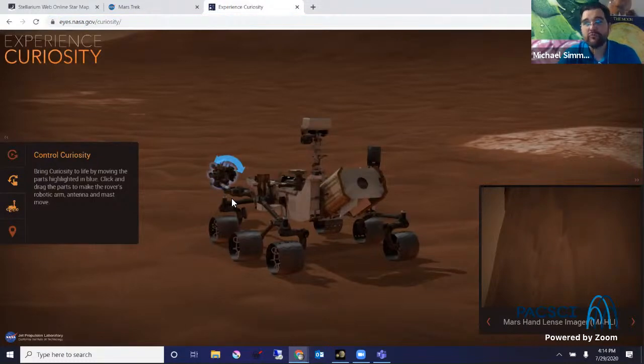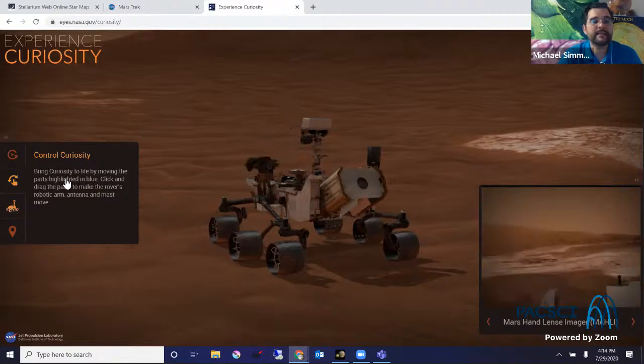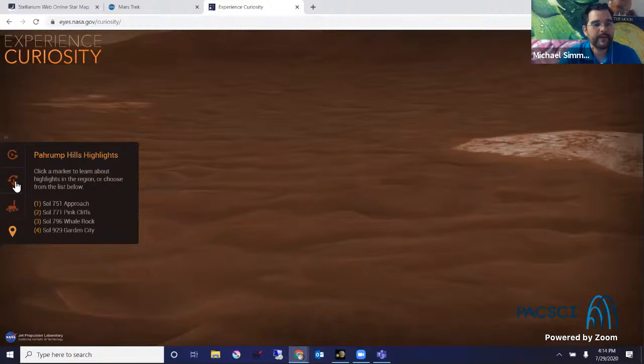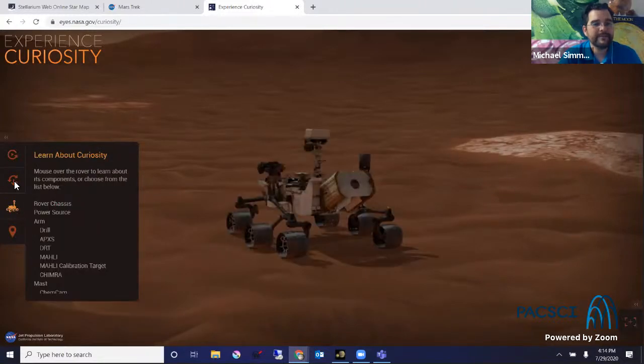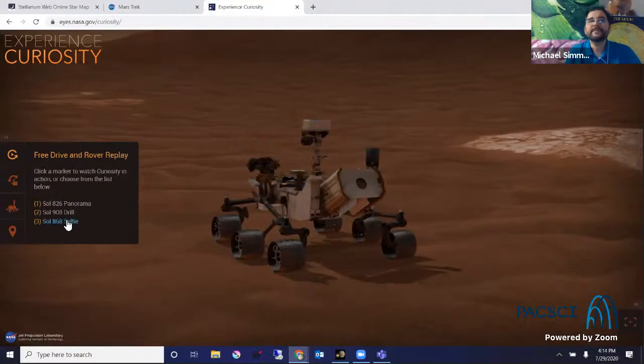One thing about driving around a rover is that you have to do it in steps and stages. For example, one of my favorite things that Curiosity did was that it took a selfie. And I want you to look at all of the steps and stages it takes even to take a selfie from space.